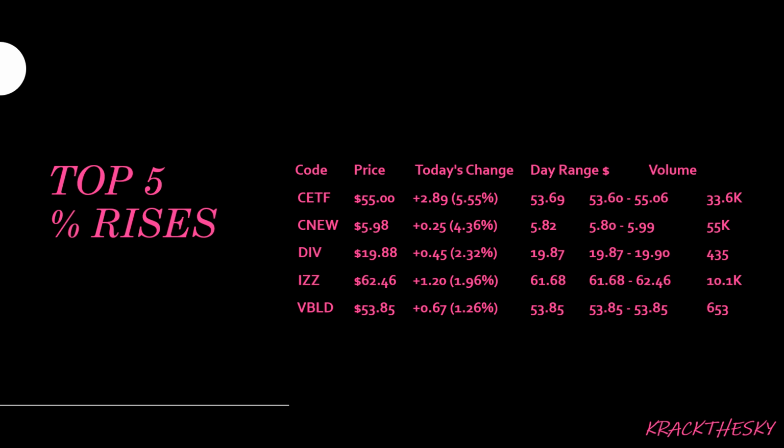It's a good one for dividend investors. IZZ, which is another China tracker, so this one picks up the large cap stocks in China. Then we had VBLD, which is a global infrastructure fund.